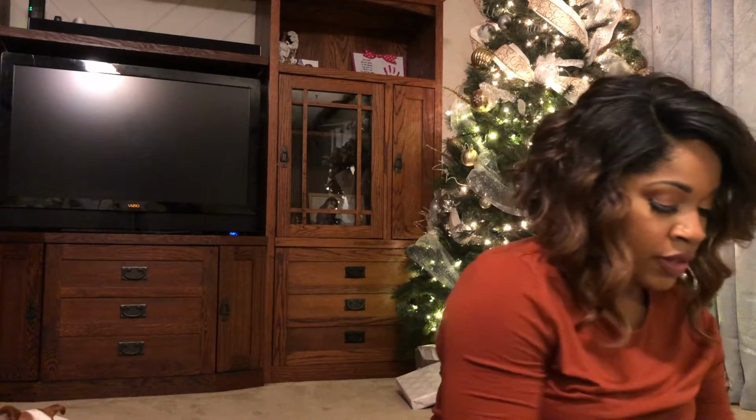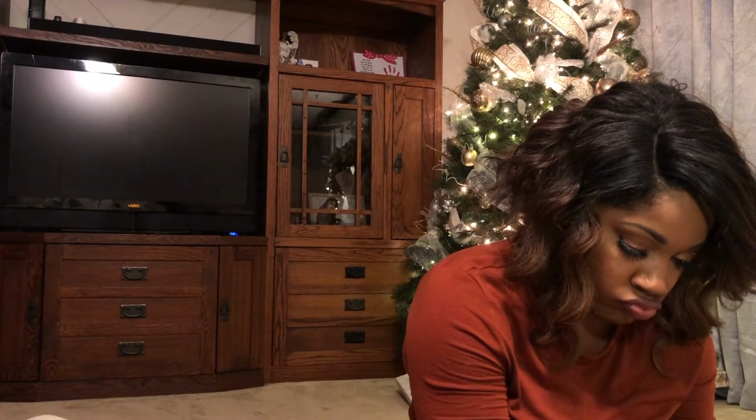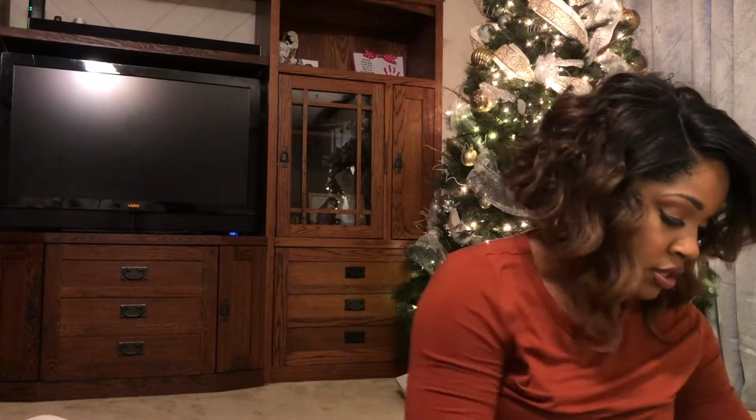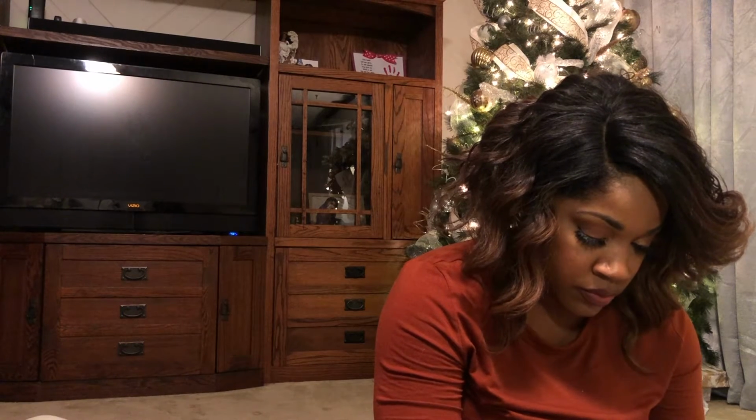Then I only had one of these, which I'm kind of upset about. It's like crushed velvet. I love these. This was originally $9.99. I got this for $3.40. Yes, yes, yes. And I got one of these. All these things are also in my garland. So this one was $2.99. I got it for $1.02. So I am a happy little camper. And I got these little leaf things too. These are $3.99. I got 2 of them. So yeah, but I'm excited to make my wreath.